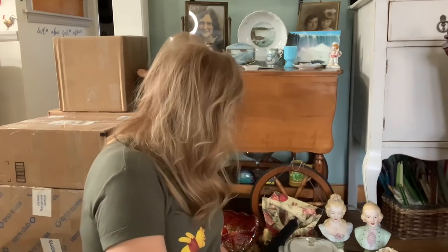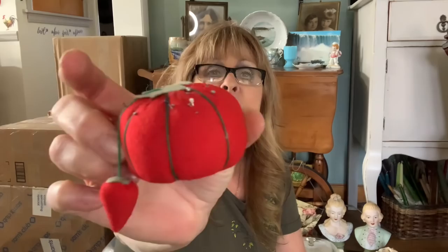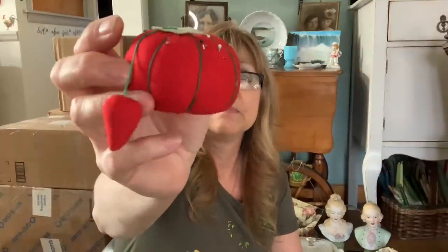And then I got this old pin cushion. I believe it's supposed to be a tomato, or is it a strawberry? I don't know. I thought they were supposed to be tomatoes, but this looks like a strawberry.